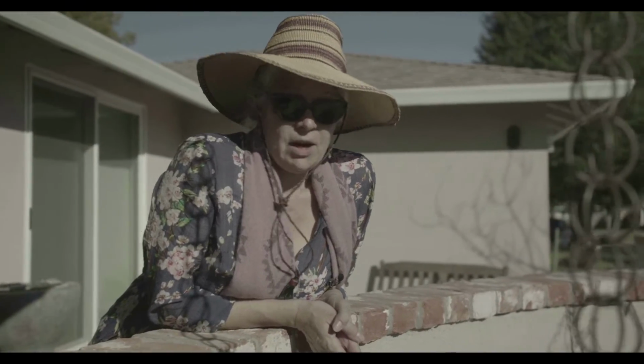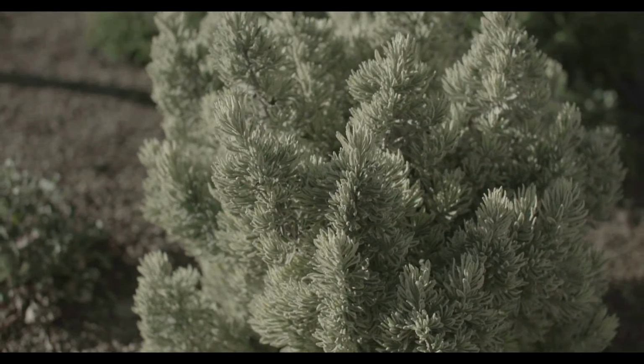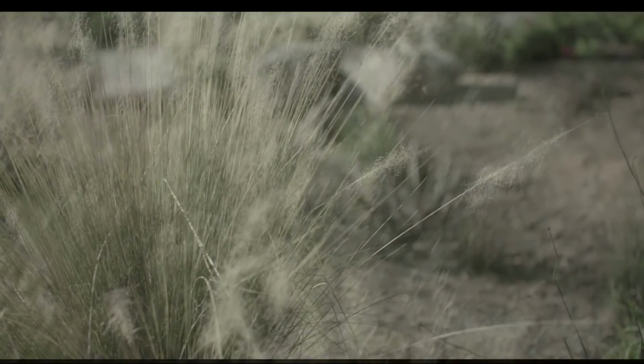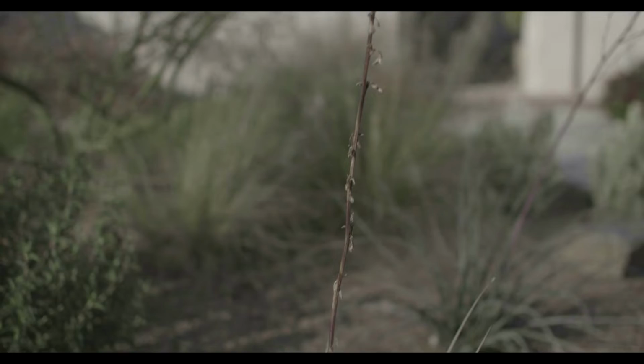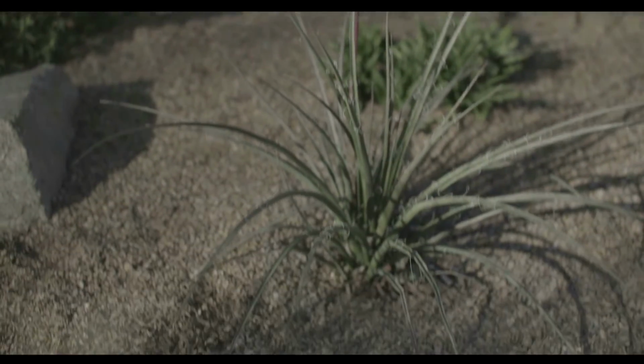We had a marvelous designer, Soleil Tranquilli. It was a collaboration. I told her I wanted movement, I wanted fragrance, I wanted things that would attract pollinators, and she came across with this beautiful, beautiful yard.